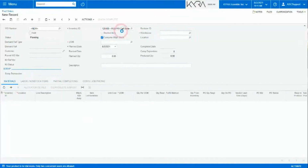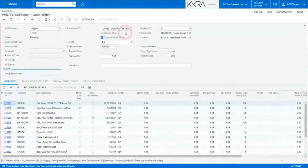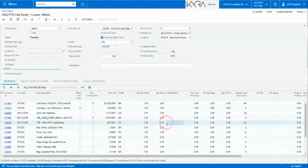It will bring all of the items for that work order in. So these are all of the items that I want. So when I put in my quantity of 2, it'll extrapolate everything and tell me the total quantity I want. So I want 8 of those.